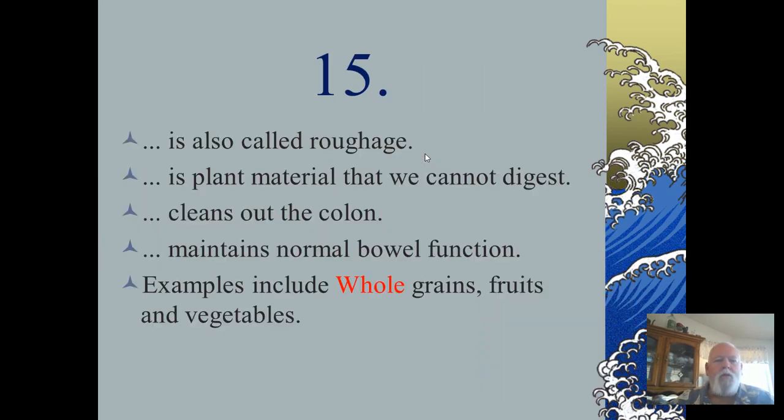15, this is also called roughage. It's plant material that we cannot digest. It cleans out the colon. It maintains normal bowel functions. Examples include whole grains, fruits, and vegetables. And the answer is fiber.